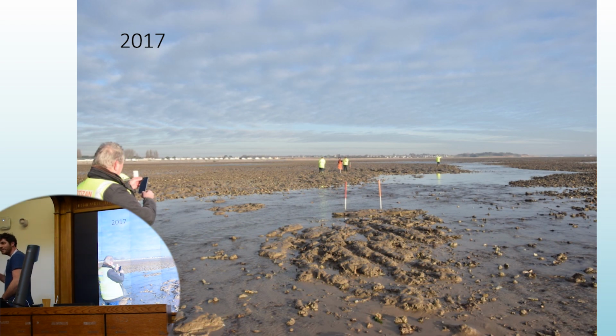It was blowing at about 40 miles an hour when we were out looking at this kind of stuff, but it was nice and sunny, so that's not too bad. So what did it do? What damage did it do?